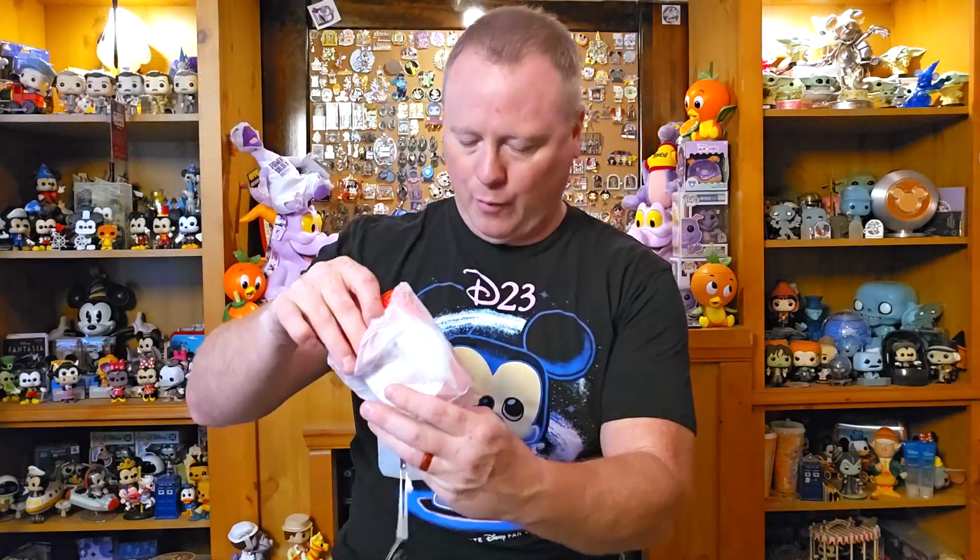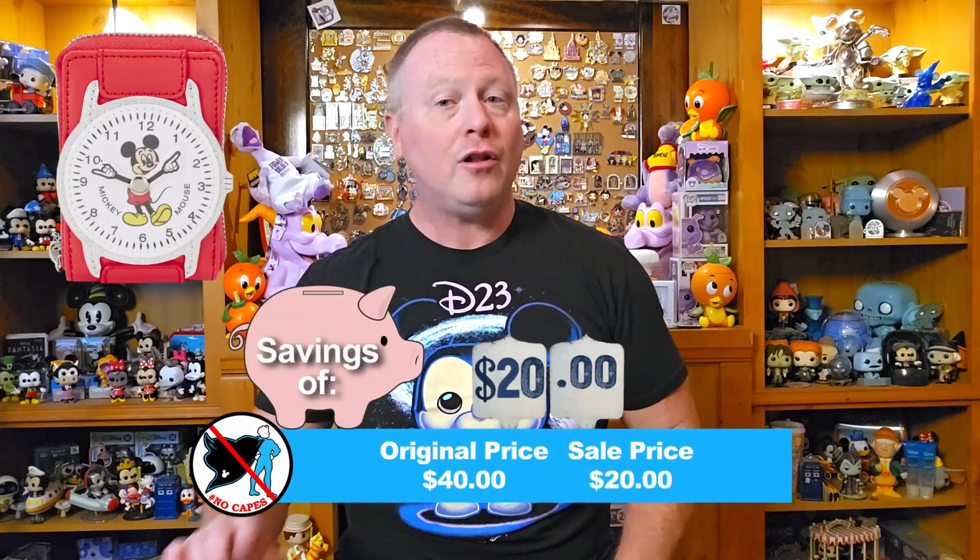The next item, this is a wallet. There is a matching Loungefly bag to this one, but unfortunately it's one of the circular ones. Teia doesn't like those. I remember seeing this months and months ago, and I knew I was at some point going to get this for Teia. This is the wallet that matches the Mickey Mouse watch, so it actually looks like a watch band that goes around your wrist. This wallet was originally $40, but on sale I got it for half off, and that was $20. The last item I have in this box, this was the main reason for placing this order.